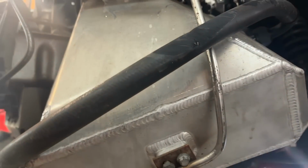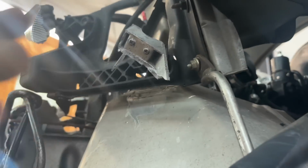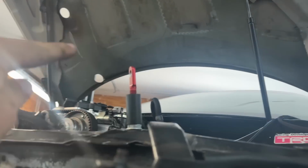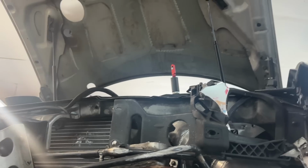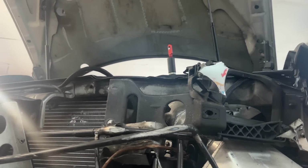Obviously, intercooler didn't get touched. This is pushed in up here though, so that'll have to be pulled out, along with the core support has to be pulled out just a little bit. I believe that was pushed in because this right here, the hood pin, pushed with the hood. You know, if it was just a latch, it probably wouldn't have done that. But because of these hood pins, shout out to them. I mean, that's just a plastic piece, the aero latch, and it held it pretty strong.